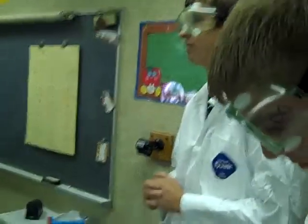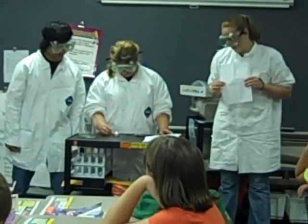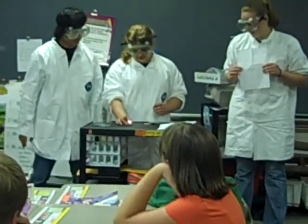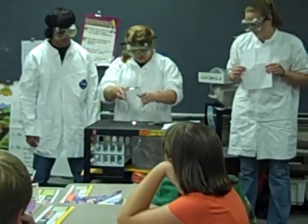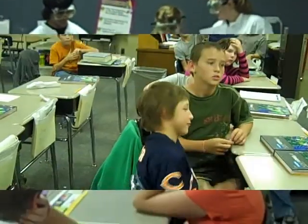To start out with, can anybody tell me what they think fire is? That would be very, very bad. Here's a demonstration of what happens when you take away one of the elements of fire. The candle is burning. She places the glass over the candle, taking away the oxygen, which will put the fire out.